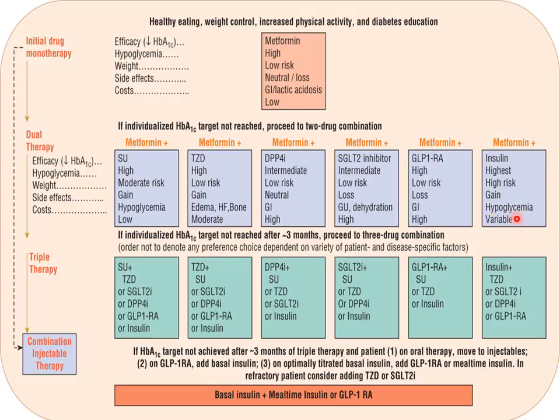Hypoglycemia is the biggest risk here, and then the cost can be pretty variable depending on the type of insulin that you're receiving. So regular insulin is relatively cheap in comparison to something like inhaled insulin or some of the longer-acting newer ones. So just things to keep in mind.